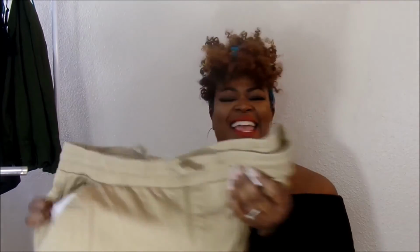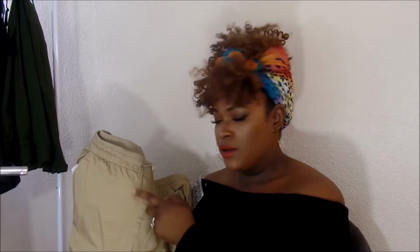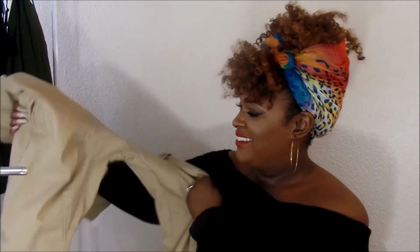These are some khaki cargo pants. Not a real zipper. Not button. They're drawstring pants. And I like this detailing. This crotch detailing. I have no idea why. I like it. But they've got the cargo pockets. And then they gather at the bottom.